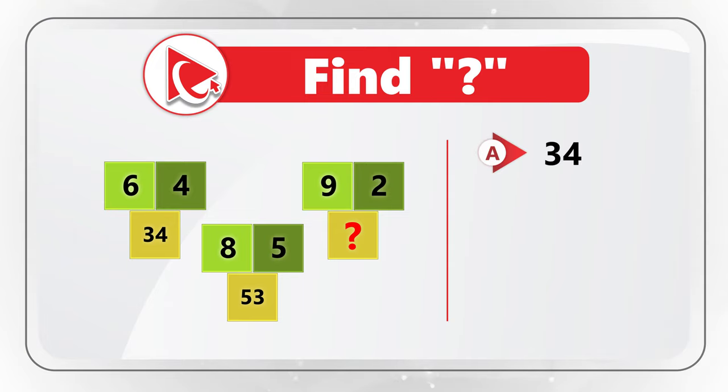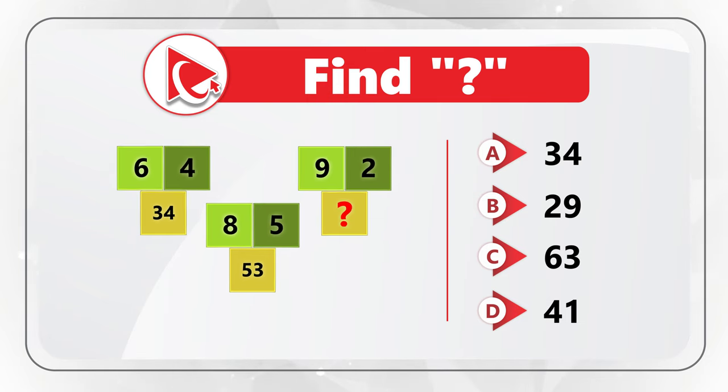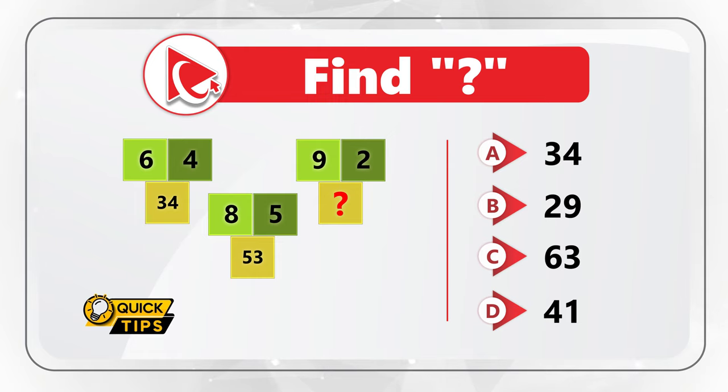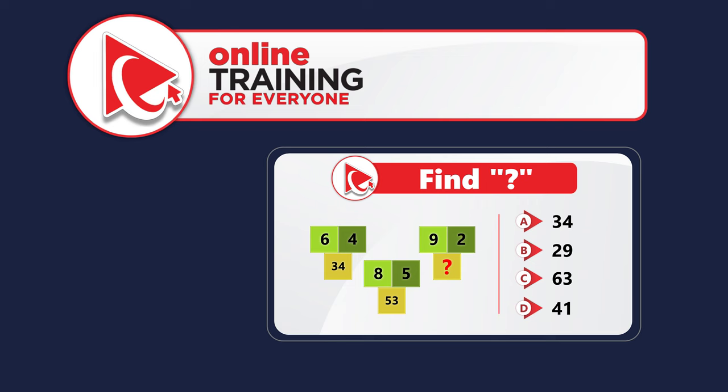Choice A, 34. Choice B, 29. Choice C, 63. Choice D, 41. Take a close look to see if you can complete the calculations. I am going to give you a quick hint. See if there is a relationship between the top 2 numbers and the bottom number. But this is about as much as I'm going to give you, because I am moving forward to share with you my version of the solution.